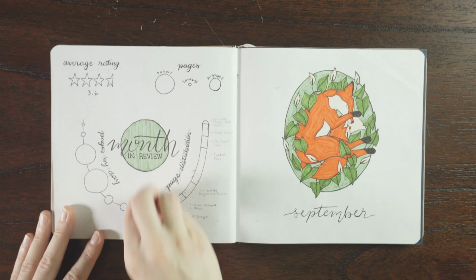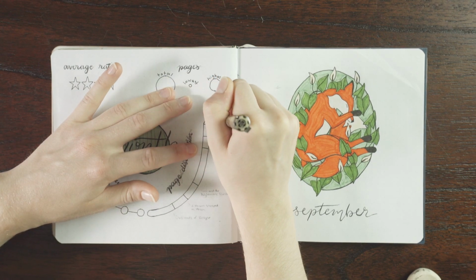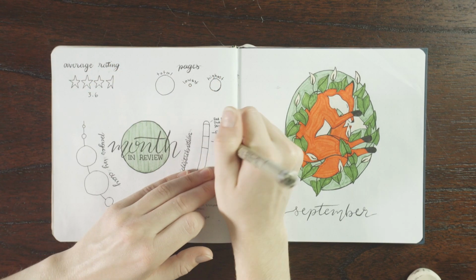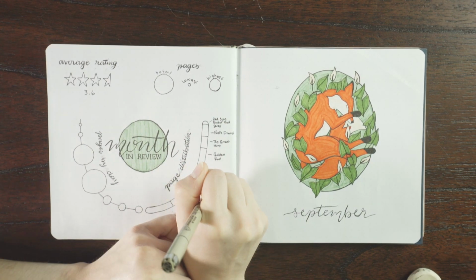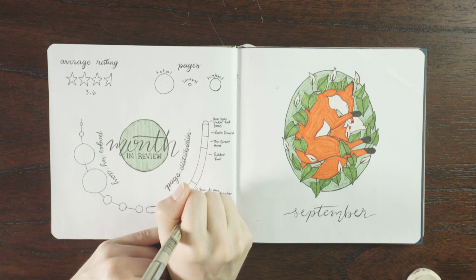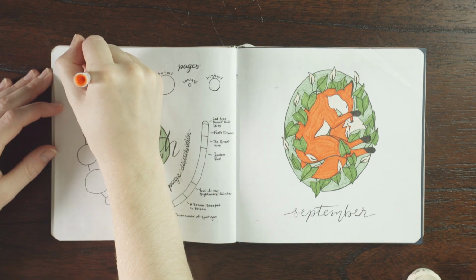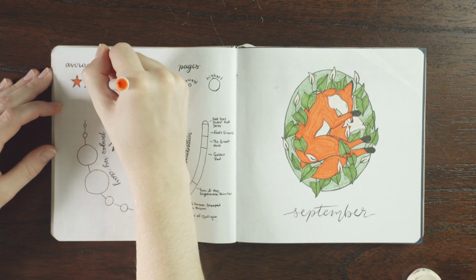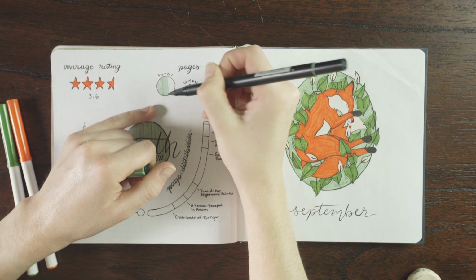I got a pretty decent, I would say, reading month this month with an average star rating of a 3.6. I think that is the lowest so far since I've been doing the average star rating on the month in review page. But I still feel like 3.6 is pretty good. That's nearly 4 stars, and I don't really that often read 5-star books. I try to reserve that. I don't really know why, just because, I guess. I just want to be able to have a tier that really sets apart those really good books.